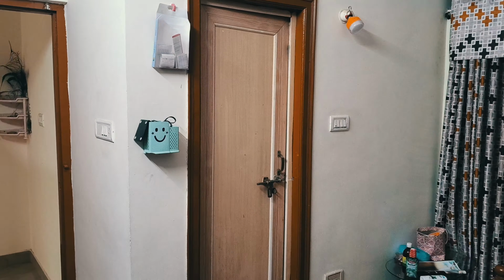All PGs. This is the main road. Fully developed area.